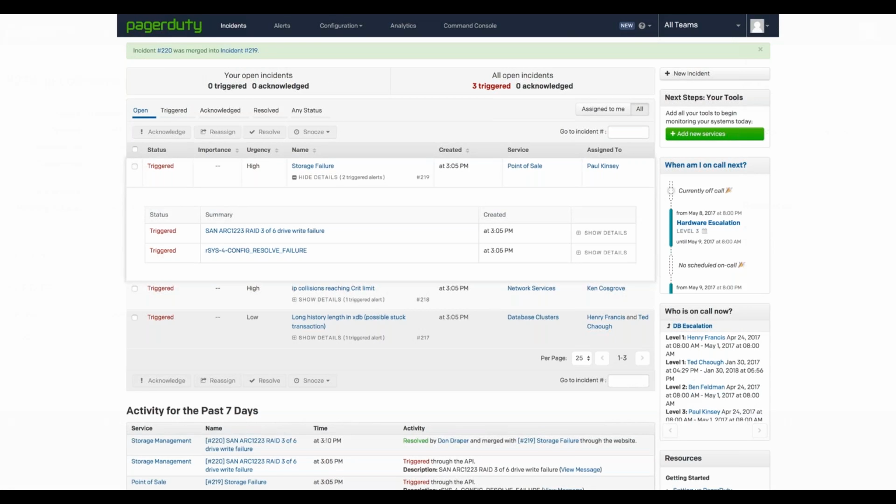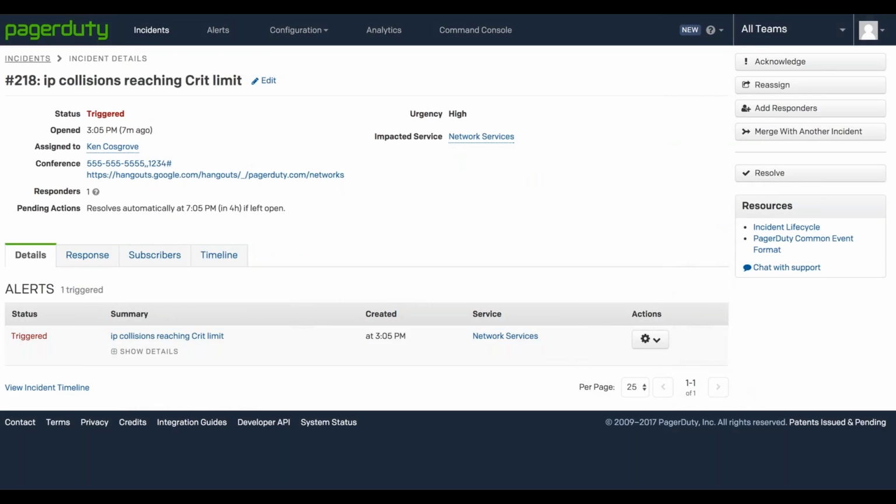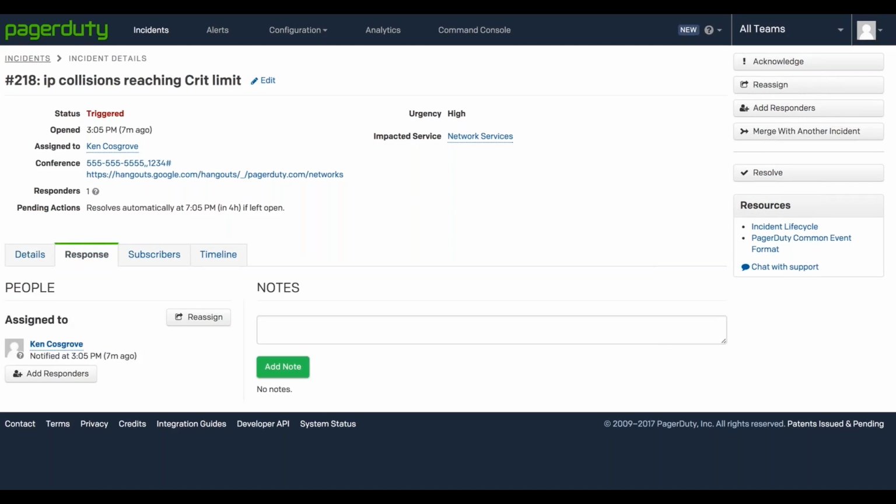Let's take a look at another incident. Now, in this incident, we can see that it's been triggered and it's been assigned to an engineer. In this case, though, it's a high urgency incident, so maybe we should pull in a few more people to help out. By switching over to the Response tab, on-call engineers can take notes and keep a log of what's been done in the incident so far. Additionally, they can add more responders to the incident. Let's bring in a few more folks.